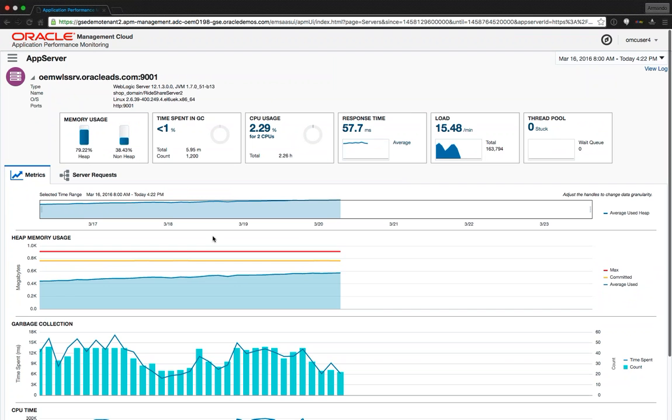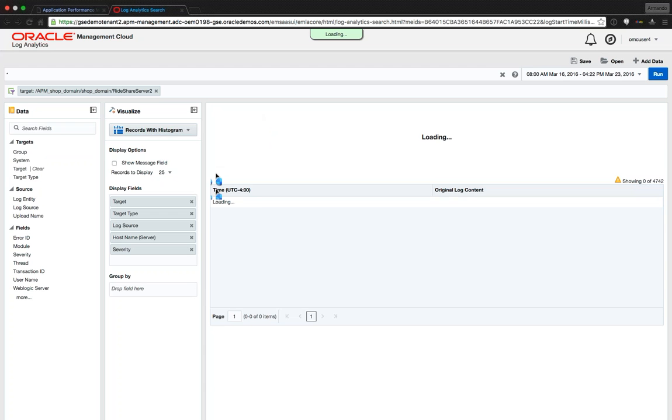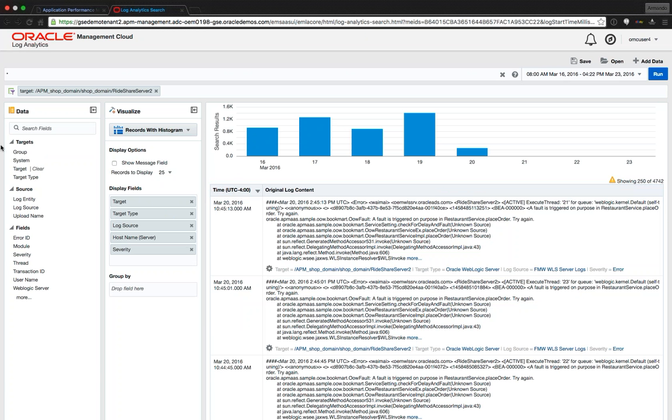The other thing you can do from here, as you're looking at this app server and you're seeing unusual issues, is go straight into the log for that application server. And I can start traversing that app server's logs, looking for data, looking for information. I'll let this finish loading. But that is one of the things that you're going to want, that integration between log analytics and the application performance manager, where you actually have topology aware log collection. And as you're looking at those performance metrics being gathered, you can then drill down into the logs and identify performance issues or the cause of performance issues that are there.